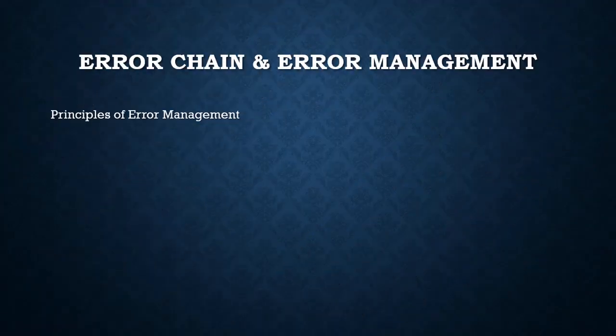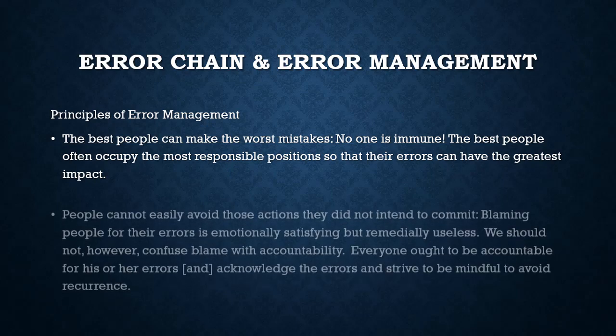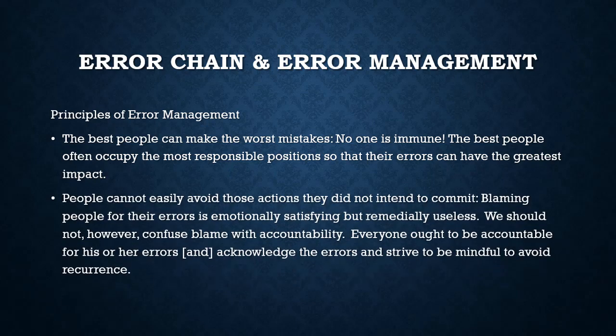The best people can make the worst mistakes. No one is immune. The best people often occupy the most responsible positions, so their errors can have the greatest impact. People cannot easily avoid those actions they did not intend to commit.